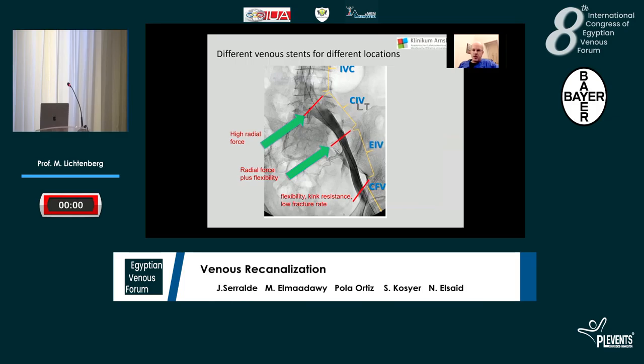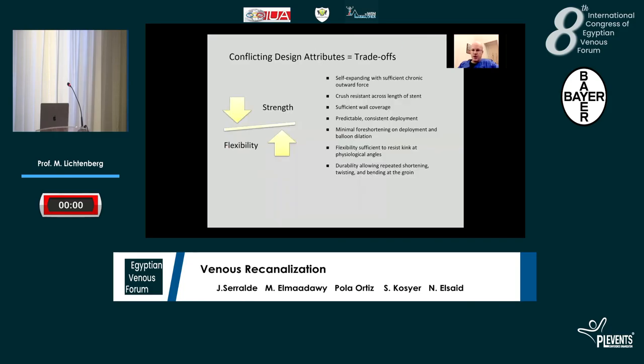And based on these needs, we should then decide which stent we should implant in which indication. And therefore, it's important to know about the physical behavior of the stents. And we are aware that all these stents have conflicting design attributes. It's always a problem between strength and flexibility. It's a compromise between strength and flexibility.